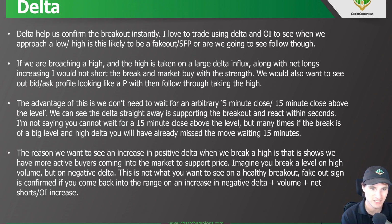When you see these signs, entering at market is the cost of business, and you shouldn't think I can never enter at market. There are times like this when you would enter at market. We would also want to see a bid-ask profile looking like a P with them following through, taking the highs.